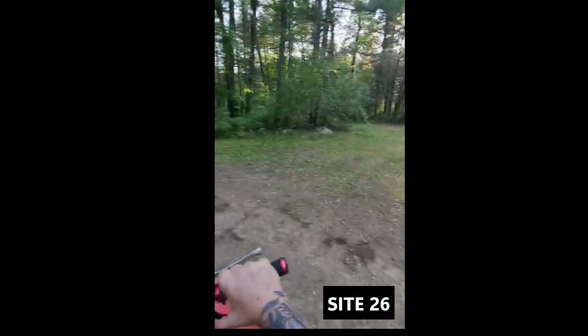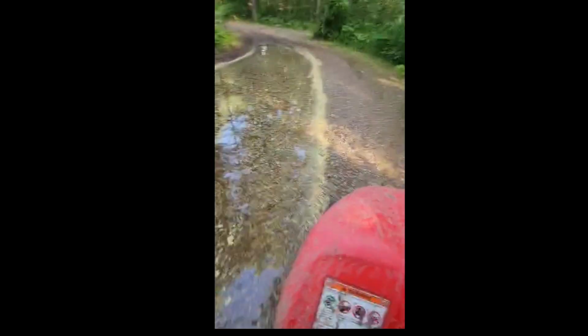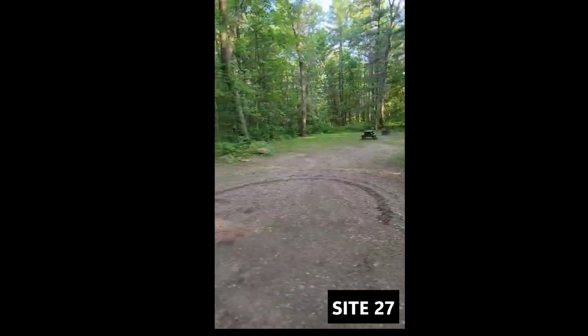The trails can be quite dusty without recent rainfall, so come prepared. Enjoy this wonderful off-the-grid ATV park and everything it has to offer. This really is a hidden gem.